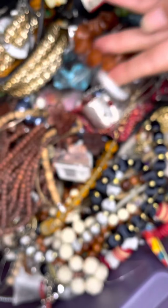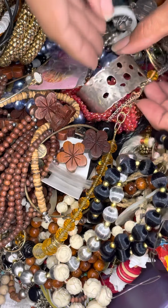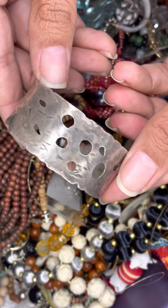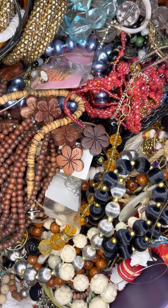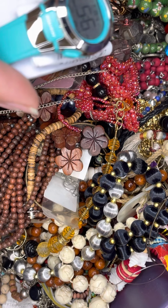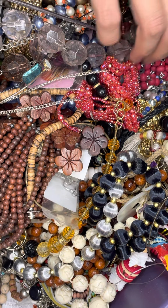Band. Oh, almost lost my jeweler's loop in there. So here's a sterling silver bracelet. Looks hammered. Looks really small. Watches. Here we have an Armitron watch. It's pretty neat. I'll have to look that one up. But I believe it's around a $20 watch.